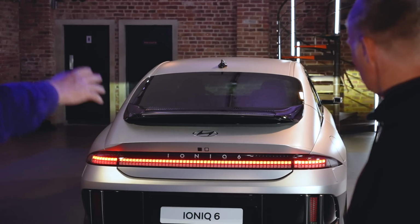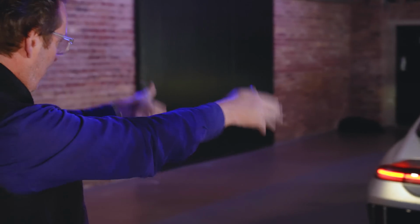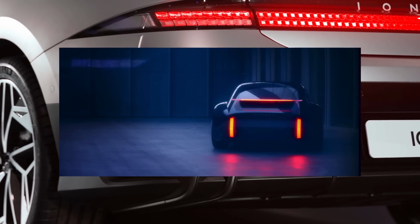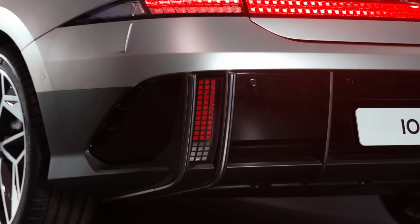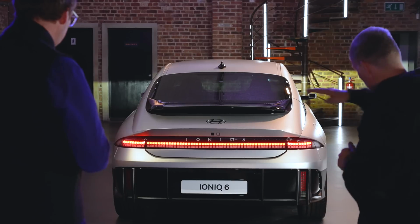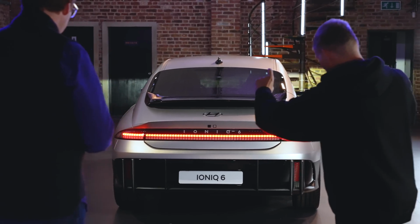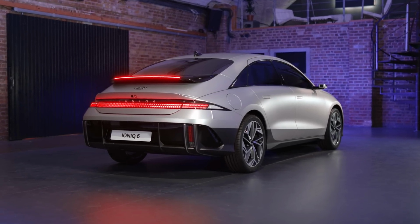But then we go from these quite voluptuous forms to the verticals at the back. Yes, they reference the Prophecy show car. That had these two vertical elements, which just fixed the design. It's just stability. So we've got the big horizontal bar of pixels across, and then these verticals, which house the fog lights and the backup lights, which really reference the show car Prophecy, which went down so well.